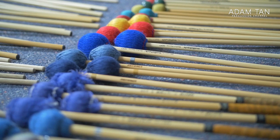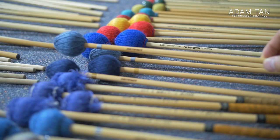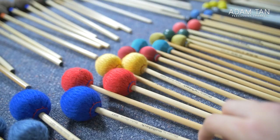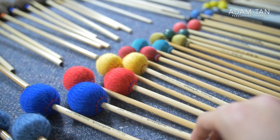Next to that, we have these two blue mallets over here, which are the Artifact Percussion Vibraphone Mallet Series. Now, these are really fun vibe mallets. They're not too expensive. I really enjoy them. Next to that, we have three pairs of mallets here from Mallettech, which are the Stefan Harris series, aka the All Bright. They have super short handles.